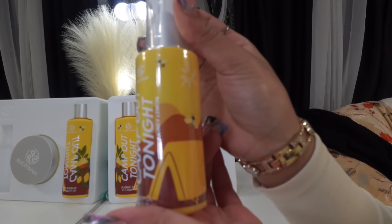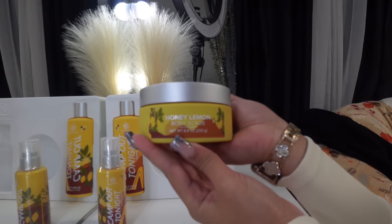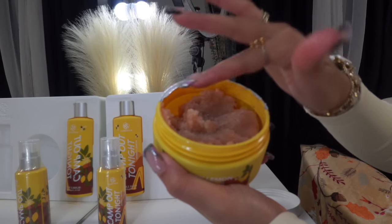So the first thing that I have is body oil. They're all honey lemon scented, and I also got this sugar scrub. This sugar scrub left my body feeling very, very soft.